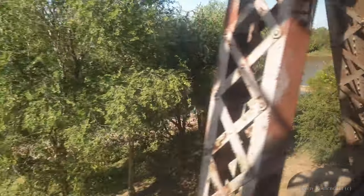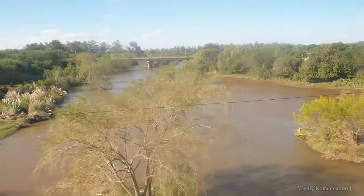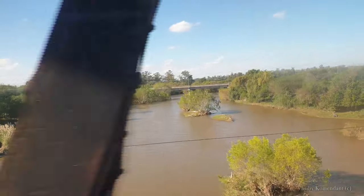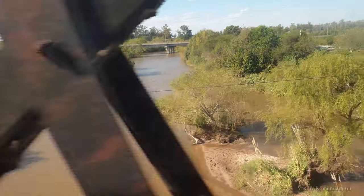Well, there you go. We're crossing one of those small rivers, one of the few rivers we crossed, I think, if not the only one, on our way.